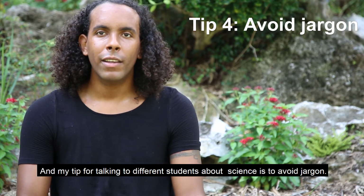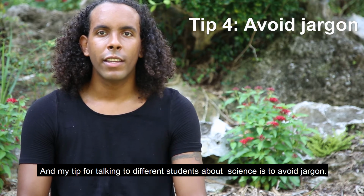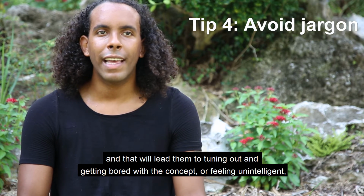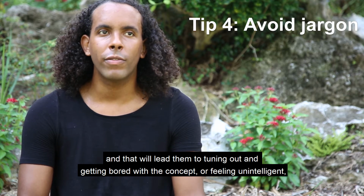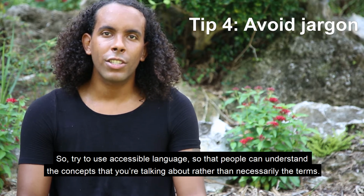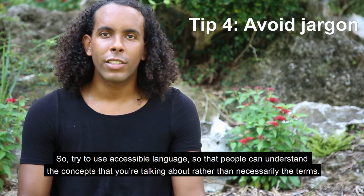And my tip for talking to different students about science is to avoid jargon. When we use terms that are specific to our field, we can often confuse students, and that will lead them to tuning out and getting bored with the concept or feeling unintelligent, which is just not the point of engaging with folks. So try to use accessible language so that people can understand the concepts that you're talking about rather than necessarily the terms.